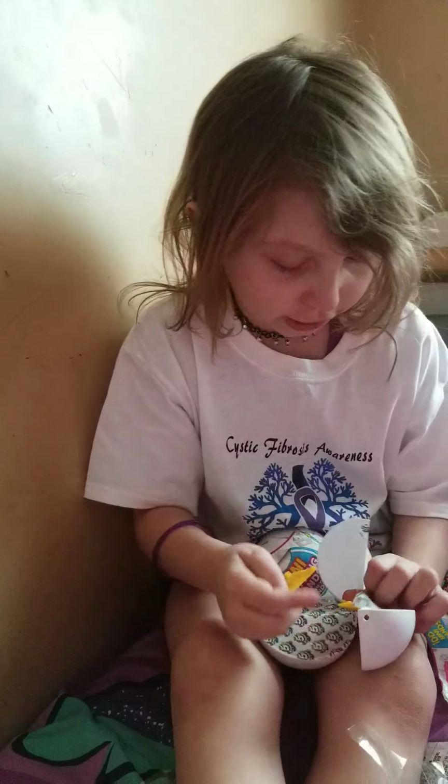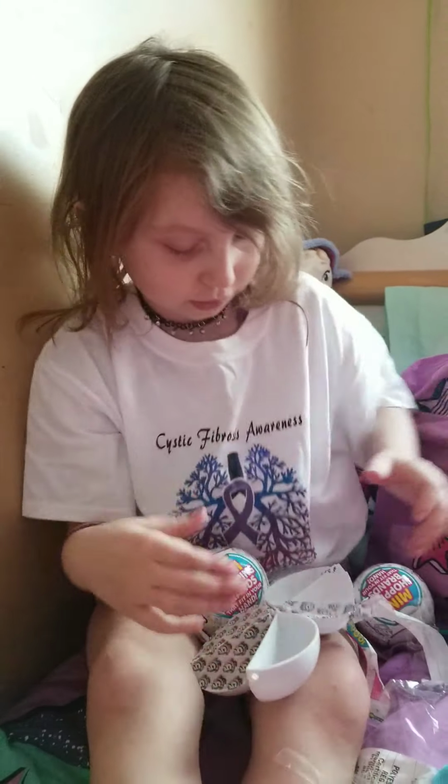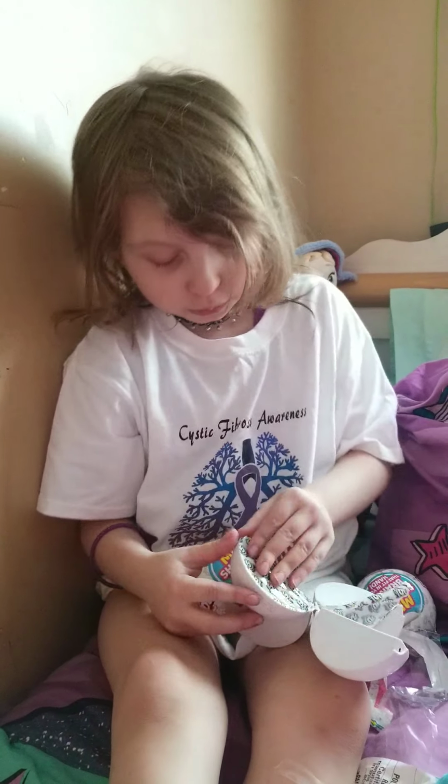Looks like we got a cart. One of those carts you carry. Now to put it together. And now let's open this one.